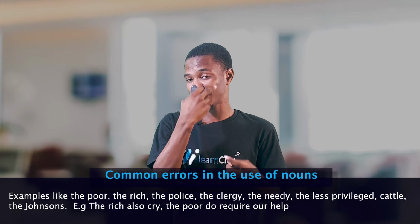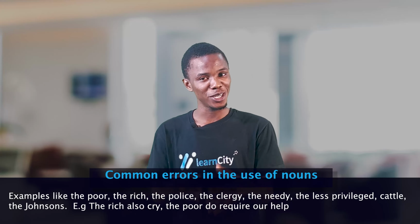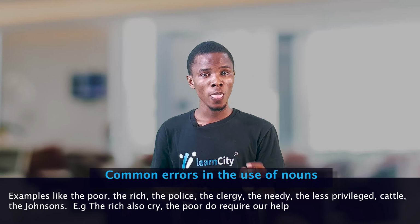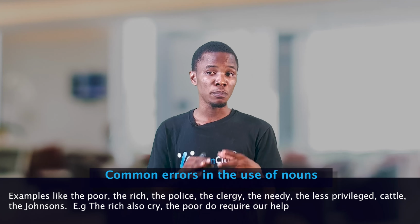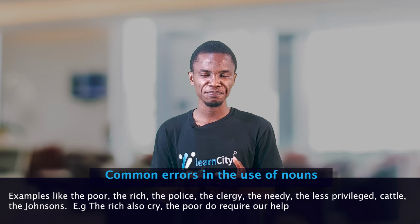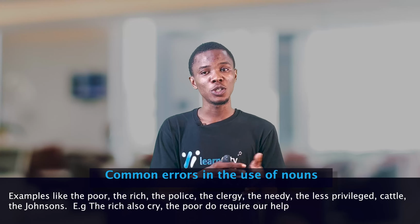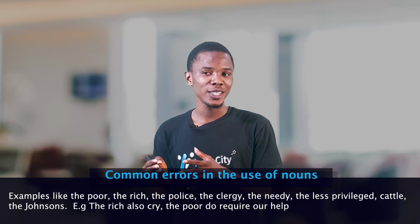Now we're not going to say the poor does require. No, it doesn't work that way. We don't do that here in English, particularly. We're saying the poor do require. And remember that the forms of the verb to do, do, does, did, all of them take the base form, the base infinitive of a verb. Now, require is a base infinitive. We cannot have do requires. It's not possible like that. We're going to say the poor do require our help.